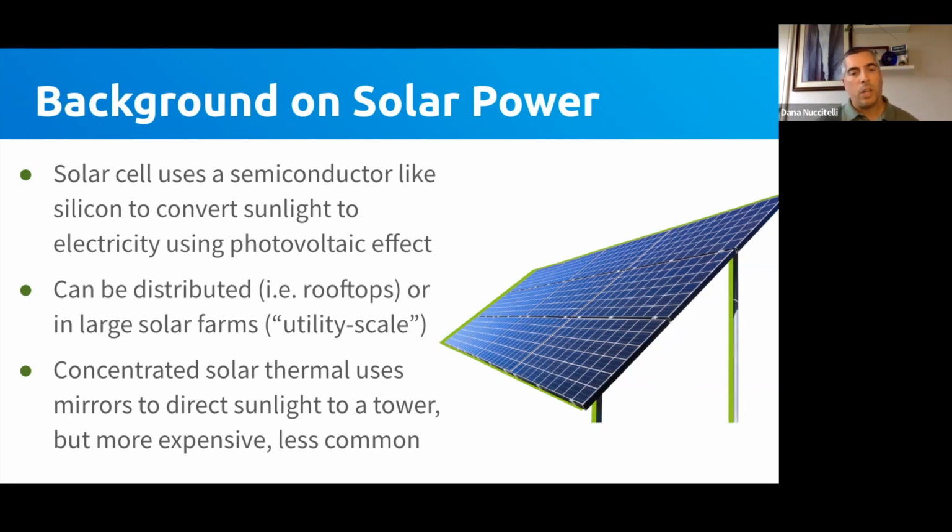And then there's also concentrated solar thermal that you may have seen pictures of. It's like all the mirrors in this big array directing sunlight to a big power tower to heat up some kind of fluid and store heat that way to create electricity. But that is a more expensive way to do it. It's less common, so we're going to focus on solar photovoltaic in our resource and in this training.